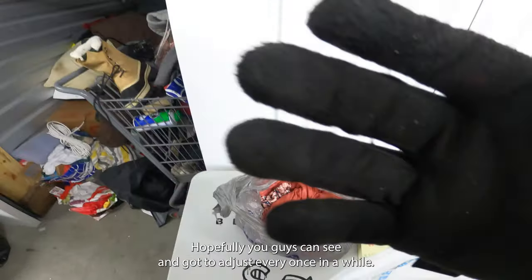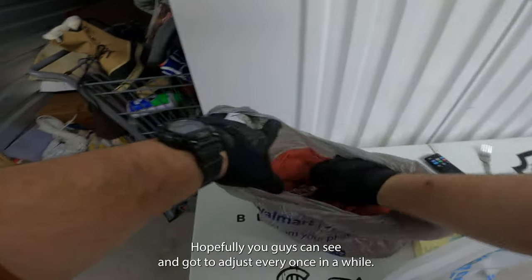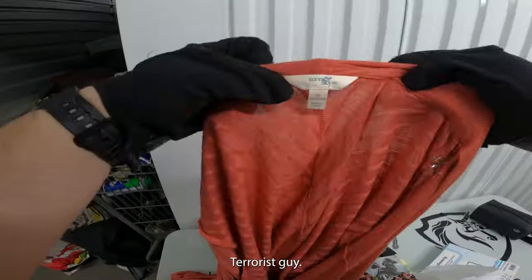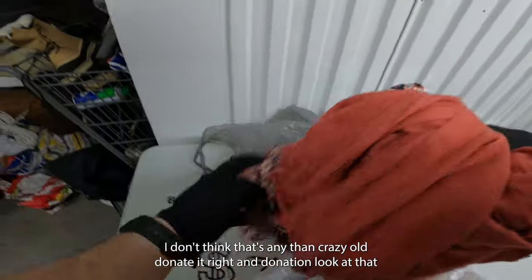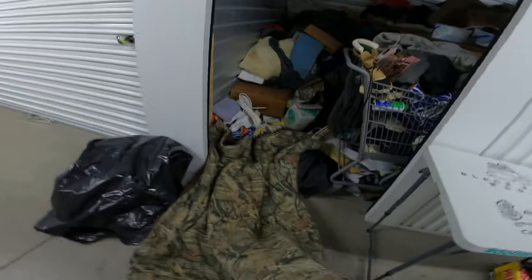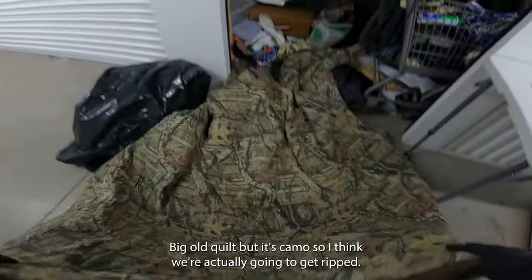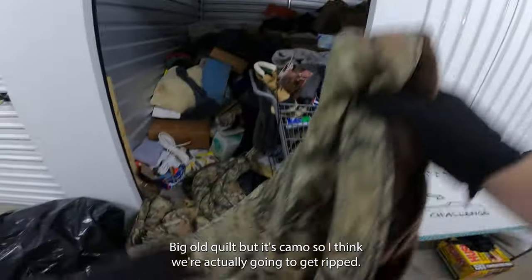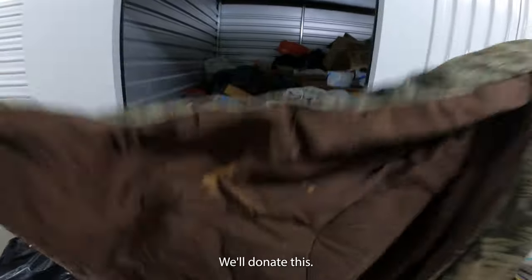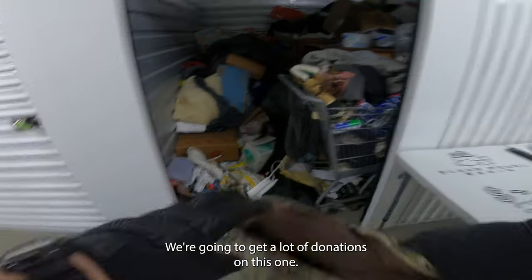What's this? Hopefully you guys can see. I gotta adjust every once in a while, but all right, some women's clothing here. A Terra Sky, I don't think that's anything crazy, but we'll donate it. All right, some donation. Look at that, it's actually pretty cool. Big old quilt, but it's camo. So I think we're actually gonna, it's ripped. All right, we'll donate this. We're gonna get a lot of donations on this one.